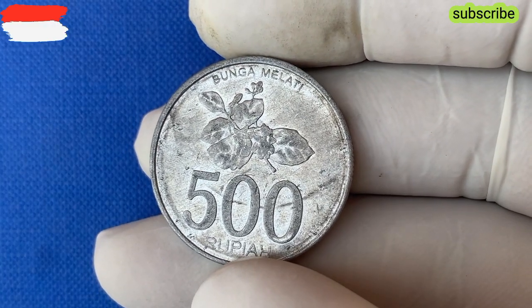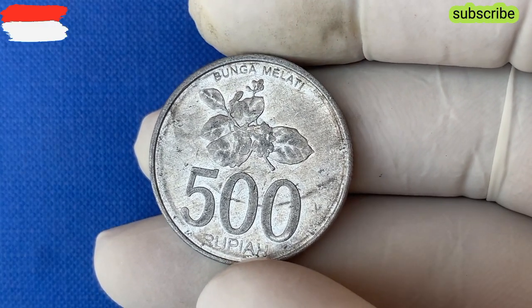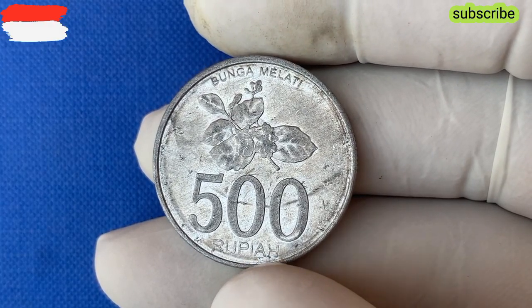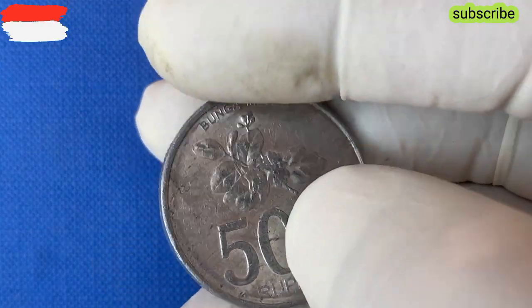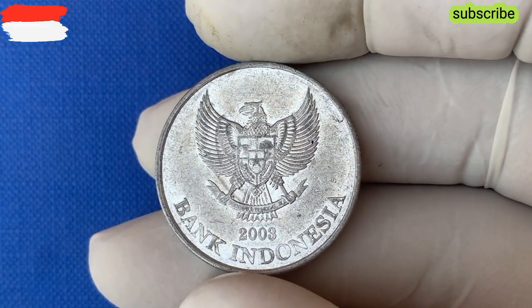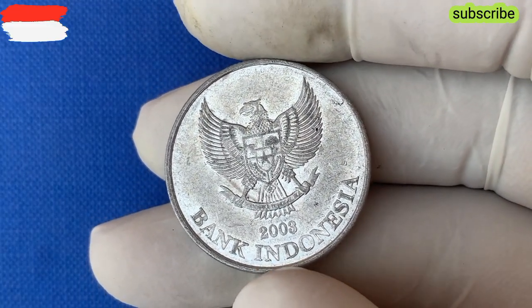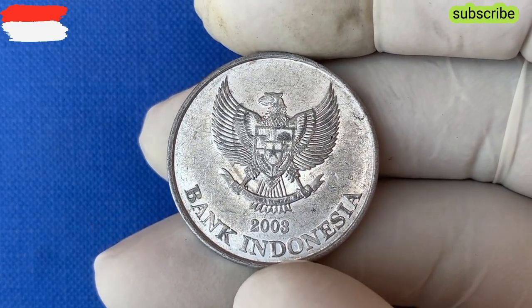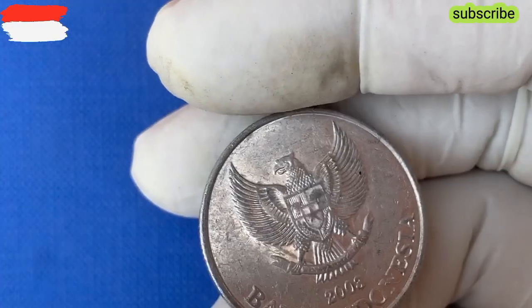The 2013 issue was part of a set of commemorative coins designed to honor important aspects of Indonesia's national pride, culture, and its vibrant economy. Indonesia, being a diverse nation with a rich history, used this series of coins to highlight different aspects of their cultural heritage, and the 500 Rupiah 2013 coin is no exception.